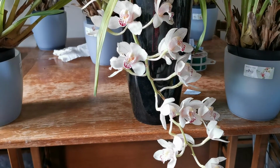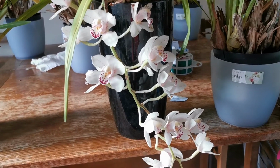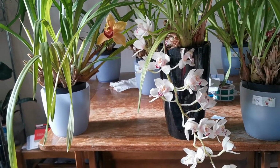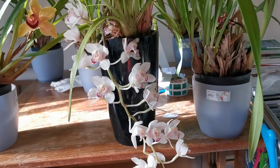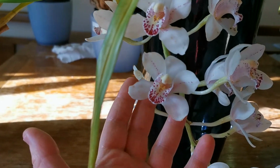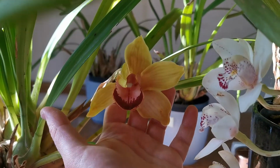They have fleshy roots, and as I said, they are clump-forming orchids because they spread sympodially through pseudobulbs. The flowers are formed on the new pseudobulbs, while the old ones, as I said, are used as an energy store. The flowers are small to medium-sized. These are about 4 or 5 centimeters in size, while the white one is bigger, about 7 to 8 centimeters, and about the same size is this yellow one.